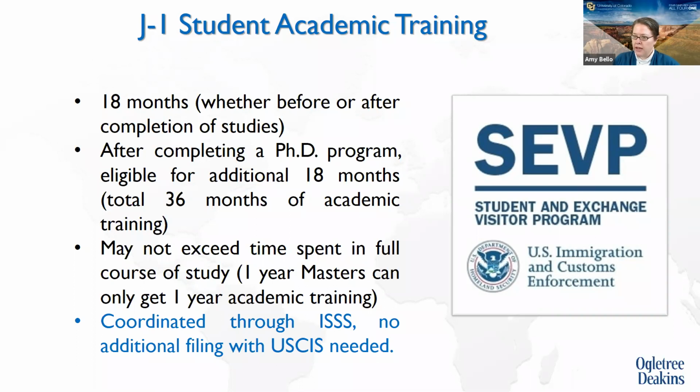They can use that either during the degree program or after the degree program. They can use that time or a combination of it. PhD students actually qualify for an additional 18 months once they've completed their degree program. So that's a total of 36 months that they could use for academic training post-degree completion.